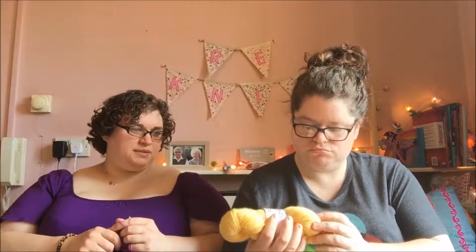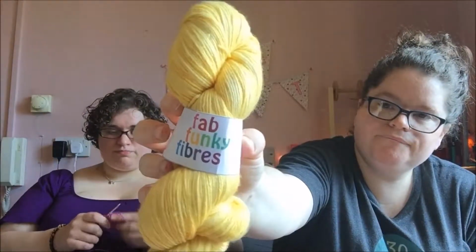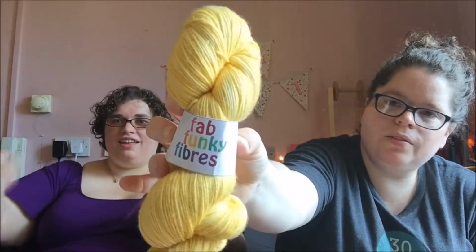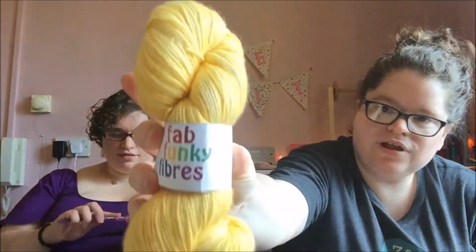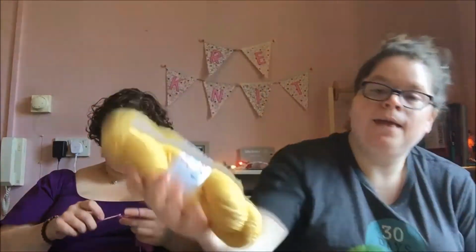It doesn't seem to have a colour name, but it's yellow. It's variegated, I think, because it's lots of different yellows. I wouldn't say it was variegated, I'd say it was more like different tones of yellow. Tonal, yes. I'll hold it up and you can see. It looks a bit more lemony on the screen than it does in real life. It's warmer in actual life, but it's lovely. So, first ever skein of Fab Funky Fibres, and I got it in a sale, and it's really nice.